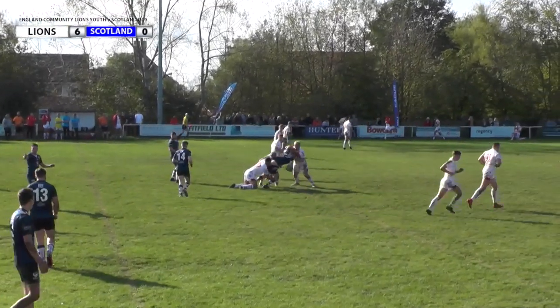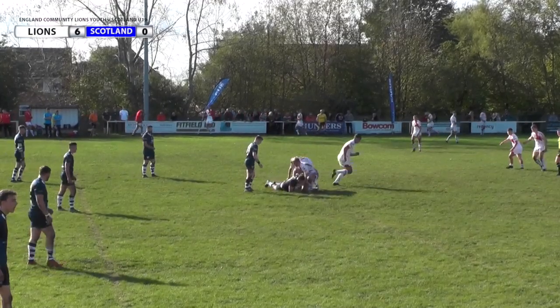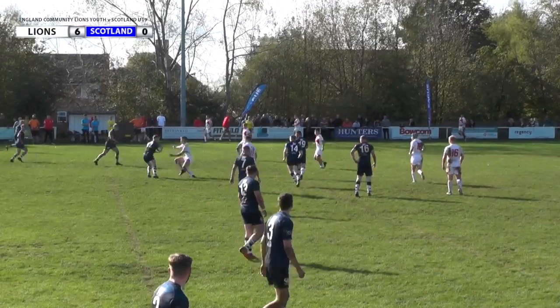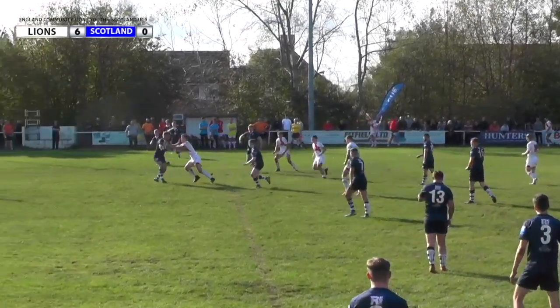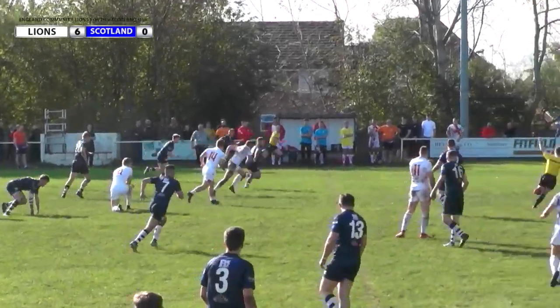Good solid surge through the middle. Scotland setting themselves up well. There's Campbell directly in the middle of the field. Last tackle signal. Ball on the left hand side. Punton steps around. He's been caught. That's a great defensive play. The ball comes out the back though.